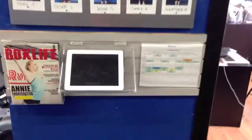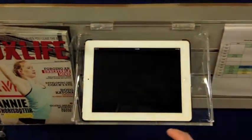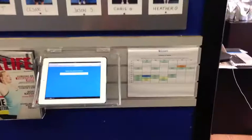Right here is our iPad for attendance check-ins. This goes to a Zen Planner check-in kiosk. That works really well. People are pretty well trained to come in and check in, so that saves us a lot of effort keeping track of attendance.